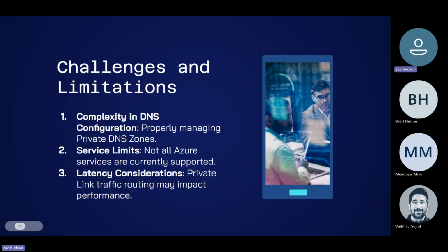Of course, with anything, there are challenges and limitations. We talked about DNS configuration. Managing DNS can become really complex, especially when you have many private endpoints. You must ensure that the correct private DNS zones are configured and integrated with your virtual network. Not every Azure service supports Private Link yet, so sad, but they have all the services they do support on their website. Although they're going to continue to expand, and they most likely already have launch dates for the ones they don't have them on.